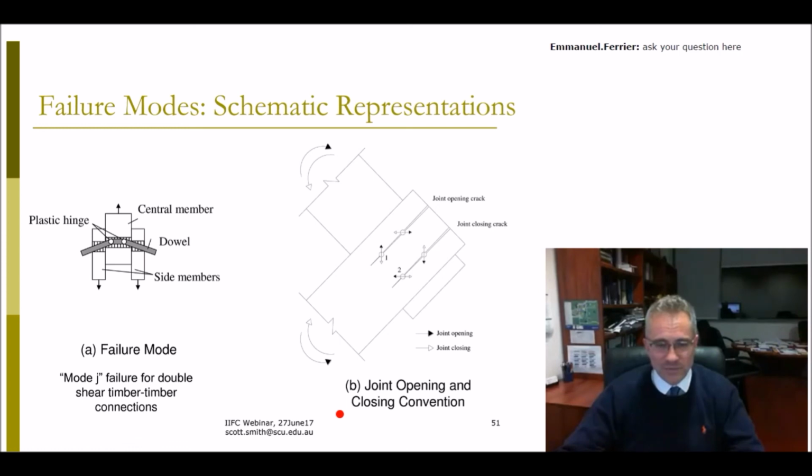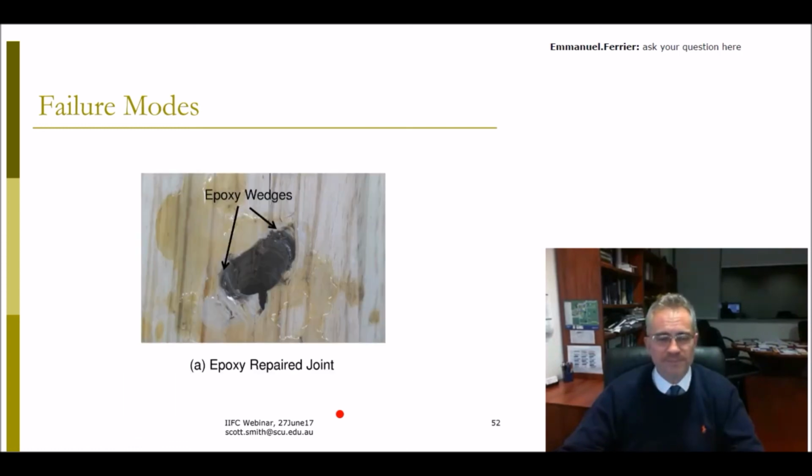Now, if we fail a joint, that means the bolt has been pushed into the timber, so there's local yielding and crushing of the timber, and we can reinstate that joint by gluing in epoxy wedges. Epoxy wedges can then fail again by being pushed into the timber.